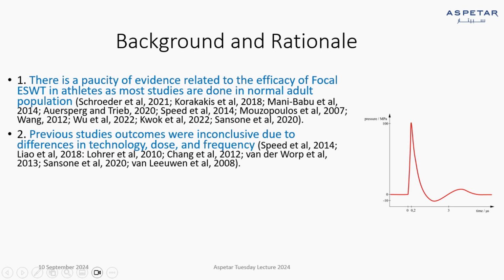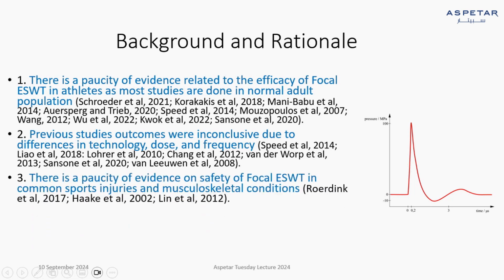So everyone uses different devices and different protocols with different dosing and different energy levels. There is also not enough evidence looking at the safety of focal shockwave. As we all know, most of the work has been done with plantar fasciitis and Achilles tendinitis. But if you look at some of this data, they did not actually do a lot of imaging. And over the next few slides, I will explain why imaging is important to actually differentiate some of these things, as they are not the same.